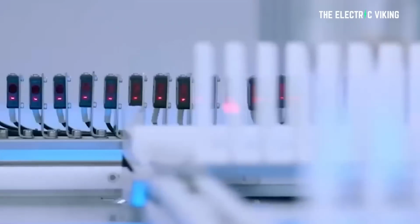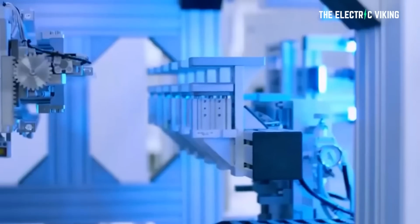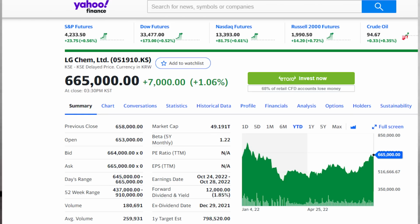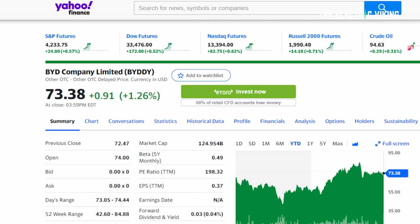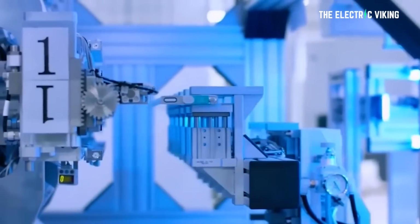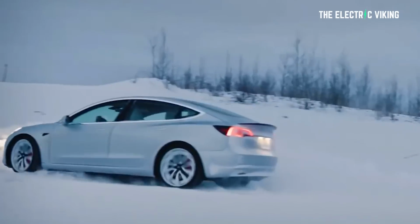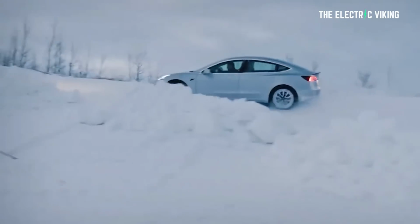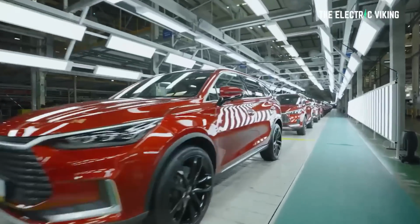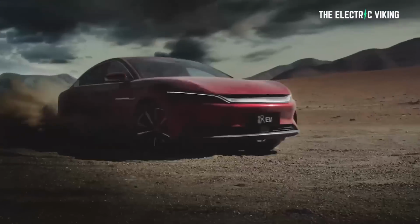That's up from 18.53% in June. What's happened this year is that BYD has actually stolen market share from its competition. Its market share is increasing, whereas companies like LG Chem, a global powerhouse, have seen their market share contracting. BYD's market share in July was its second highest on record, behind April's record high of 32%. BYD is expected to continue to grow, according to cnavpost.com, in the power sector, as Tesla is using their batteries and Toyota will be using their batteries in the new Toyota Corolla that BYD is manufacturing. And BYD is ramping production incredibly quickly.